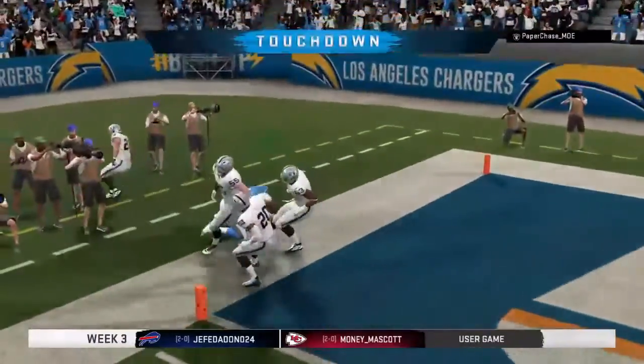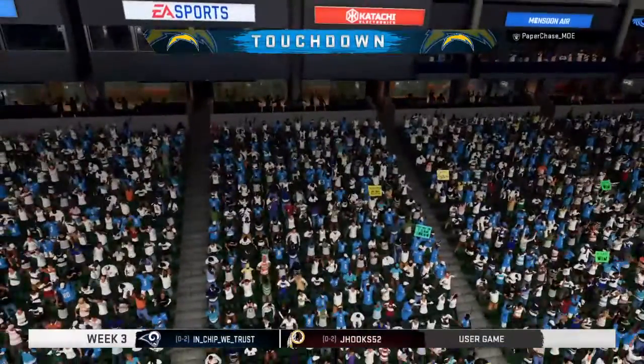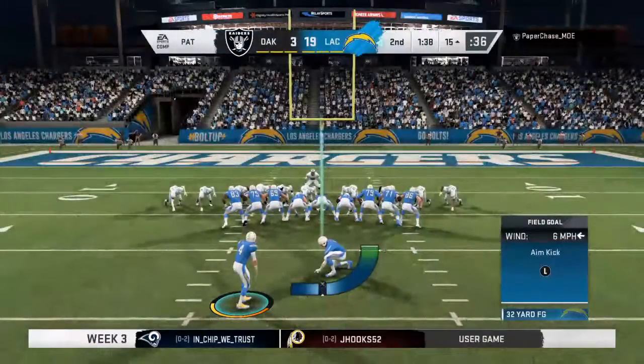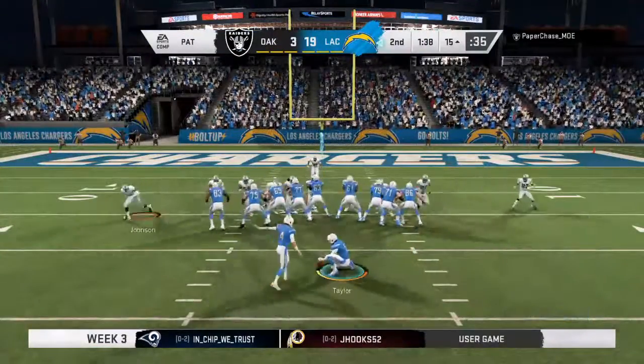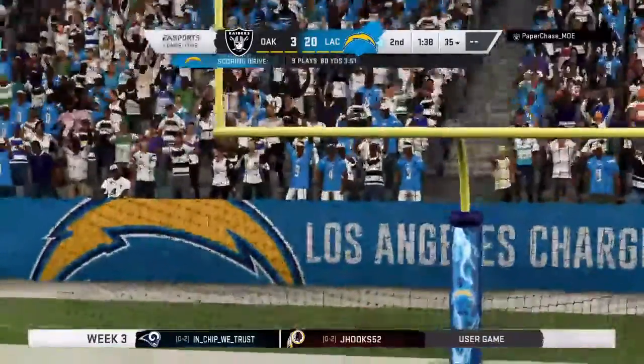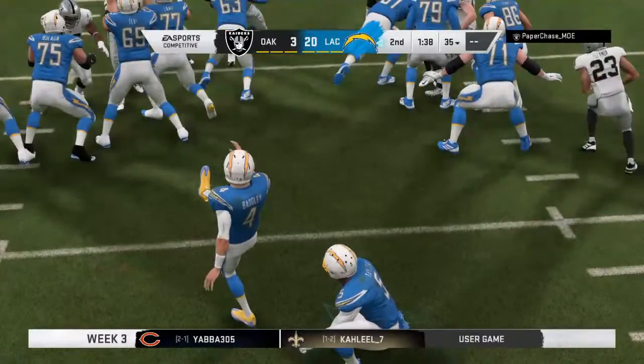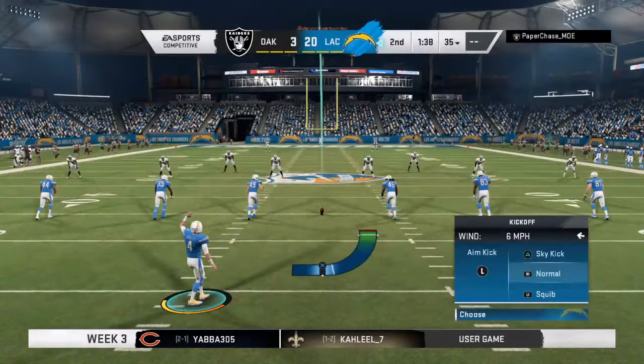He's got his man. It's caught. Touchdown, Chargers. A 12-yard touchdown grab. The Chargers, they're able to widen their lead. Extra point by Badgley, up and good. And that'll make this a 3-score game now. The lead moves to 17.